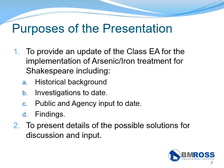The goal of this presentation is to provide sufficient information to the people of Shakespeare so that they understand what was considered and what was determined through the study that we have done. The idea is that with enough information, the community can provide feedback to council so that council can make an informed decision as to what should be built in terms of upgrades to the existing system.